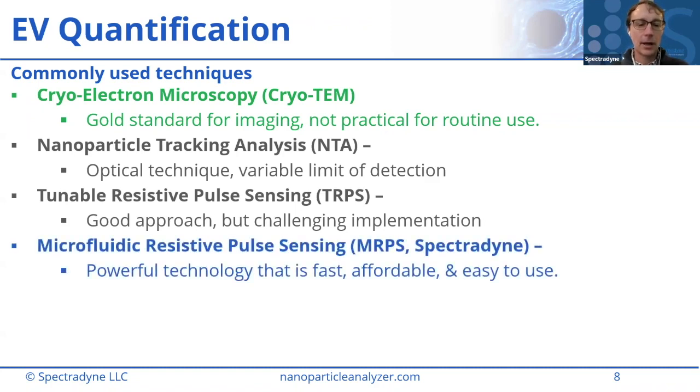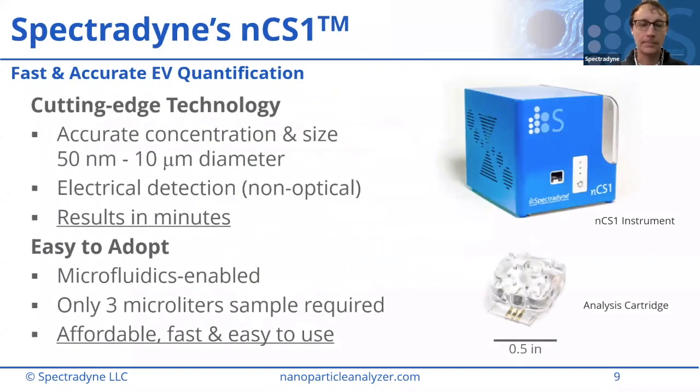That leaves us with Spectradyne's technology, microfluidic resistive pulse sensing, or MRPS. This is a powerful technology that's fast, affordable, and easy to use. And let me tell you a little bit about how it works. Shown here on the right is our NCS1 instrument.